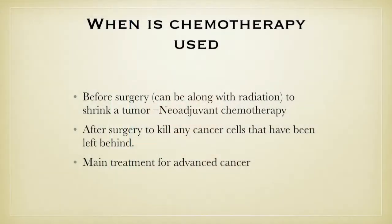Okay. When is chemotherapy used? It can be used either before surgery with or without radiation to shrink the cancer, which makes surgery possible, and that's called neoadjuvant chemotherapy. It can also be used after surgery to kill cancer cells that potentially have been left behind. It is the main treatment for patients with advanced cancer, with stage 4 cancer.